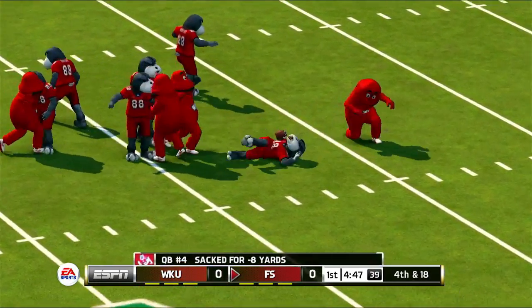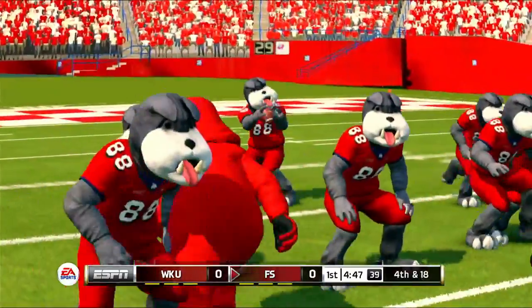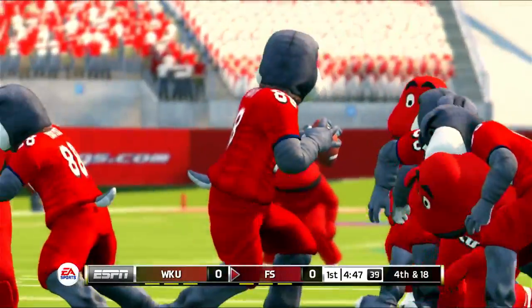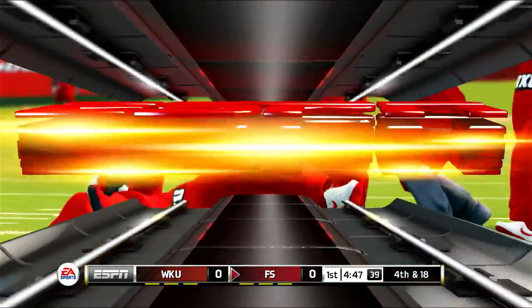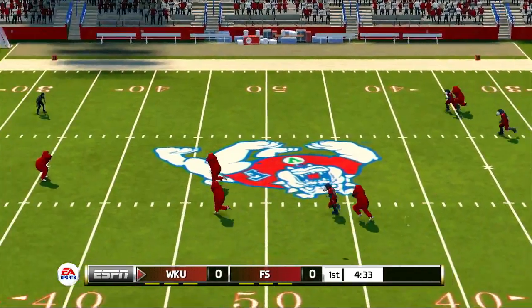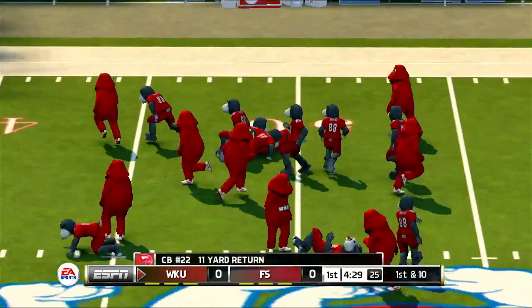And they get the sack. I think that one's on the offensive line. They've got to do a better job of holding their blocks, or else this quarterback's going to be pulling turf out of his face mask all game. Fourth and long here after the sack. Booming kick. He gets out to about the 48-yard line.